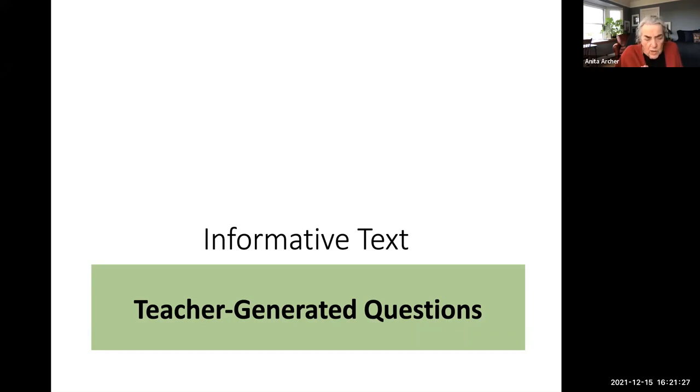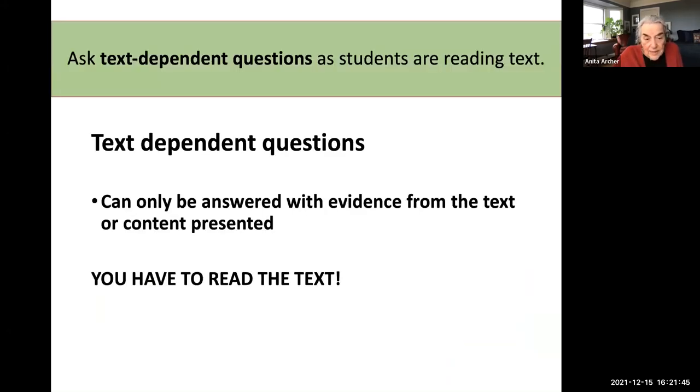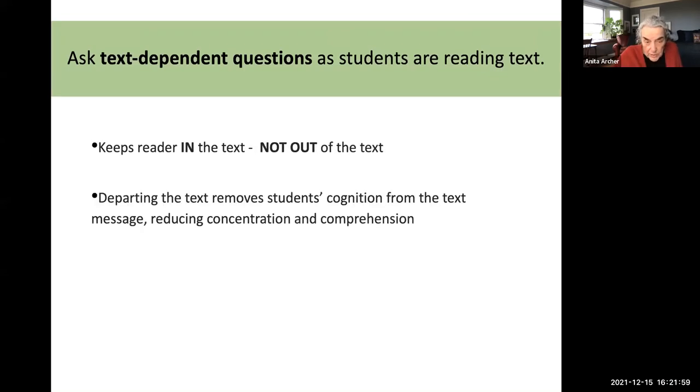Because we now know that we used to have a list of kinds of questions we could ask. And so we try to get them all in as if that would help the kids. But what helps the most is getting them to hone in on the most important understanding. So we ask text-dependent questions, and you all know what those are. They're questions where the answers are going to be directly related to what they read in the text, because we want to keep the students in the text, not out of the text.